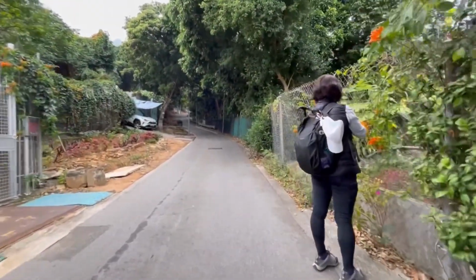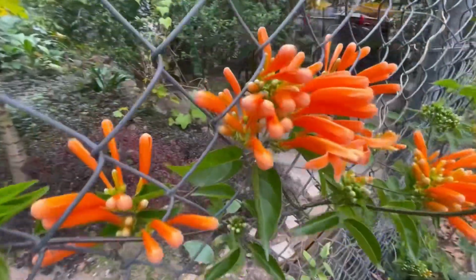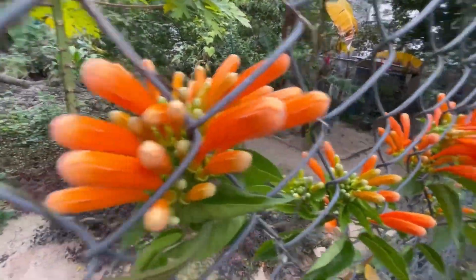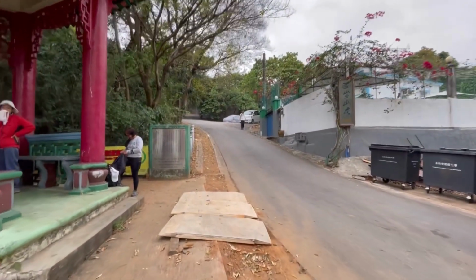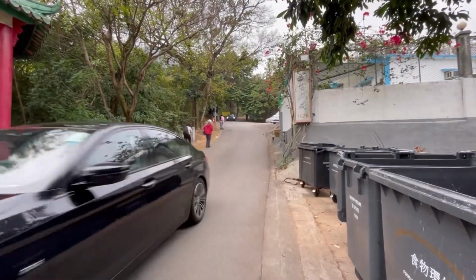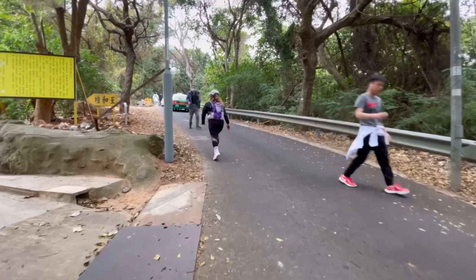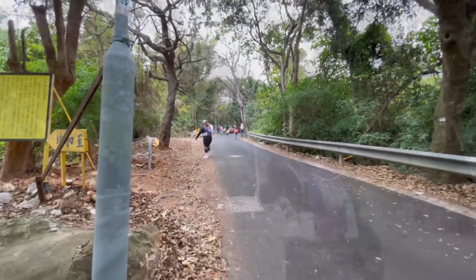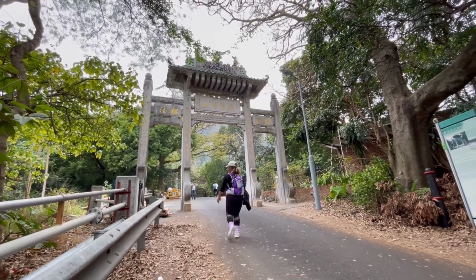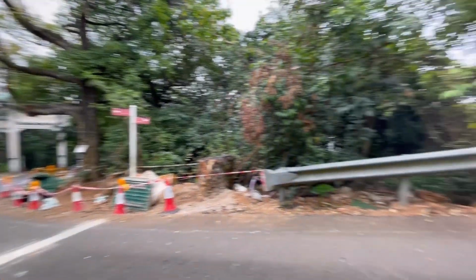So just continue walk guys, and you see there is a beautiful kind of flower in here. This is nice. Continue lang tayo guys. We'll see guys the Buddha here, and you have to just continue walk around there. Go there. So we just continue walk.